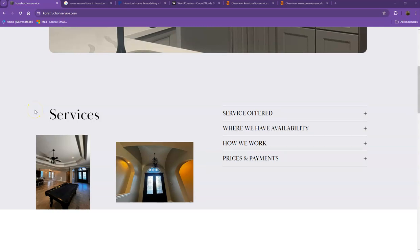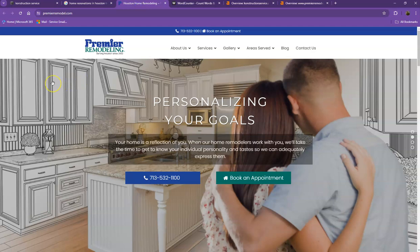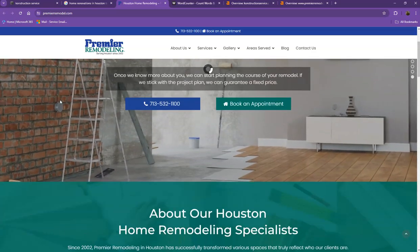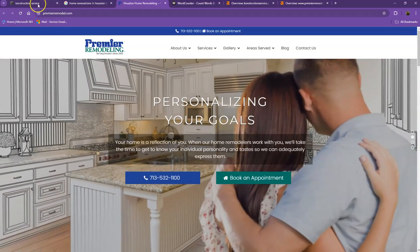And aside from reviewing your website, we're also going to look at one of your top competitors' websites and show you how they're currently beating you online and the things that you can actually do differently to counteract that. So first, we'll start off with your website.